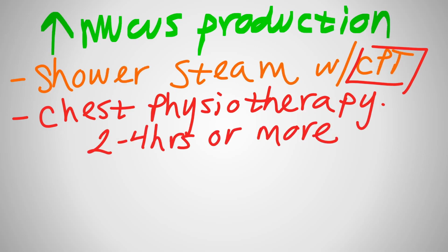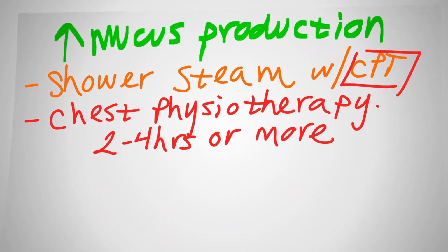Another thing you can do for the increased mucus production includes taking a shower with steam, and you can do chest physiotherapy while you're in the shower. And chest physiotherapy, I would recommend doing every 2 to 4 hours or more, right? However frequent you need to do it. You're at home, and however many times you need to do it a day is what you need to do, right? For you to feel comfortable, okay?